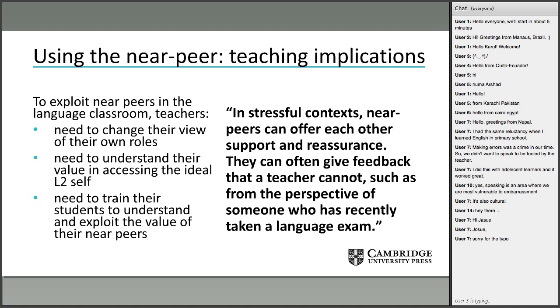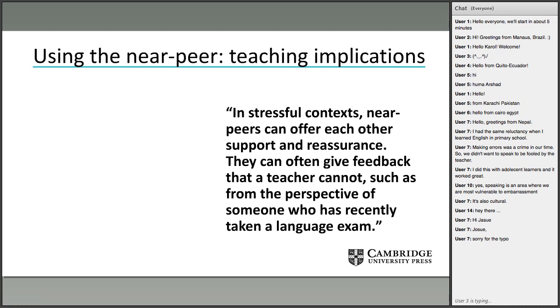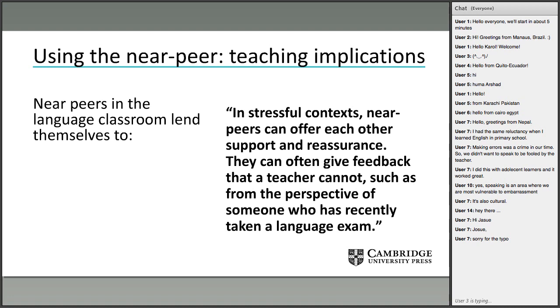And I think what's crucial here, and this refers back to some of the points that were made earlier in the presentation, of the students' reticence around interacting with peers in the classroom, is that we need to train our students to understand and exploit the value of their peers better. And I'll come back to more of the advantages of peer interaction a little later in the presentation.